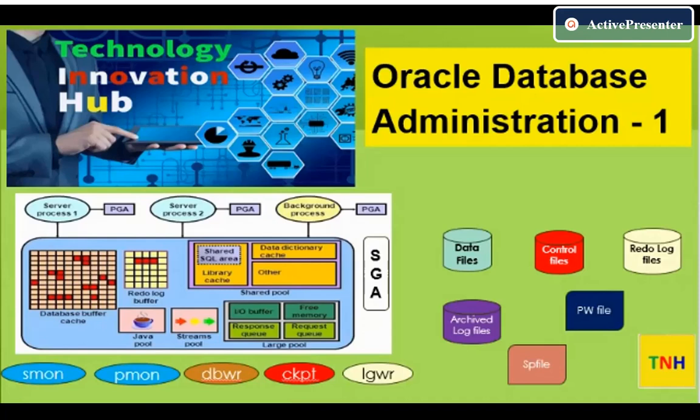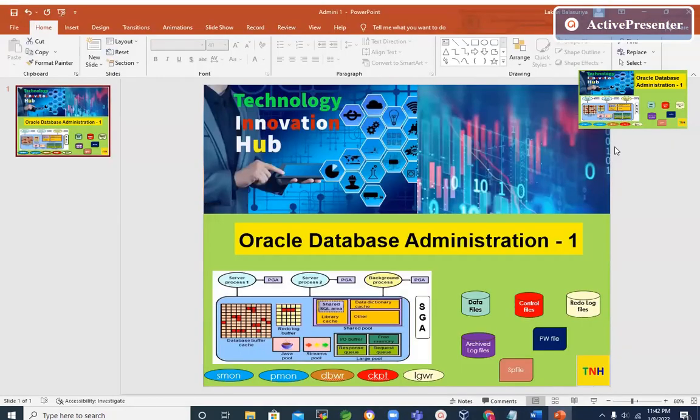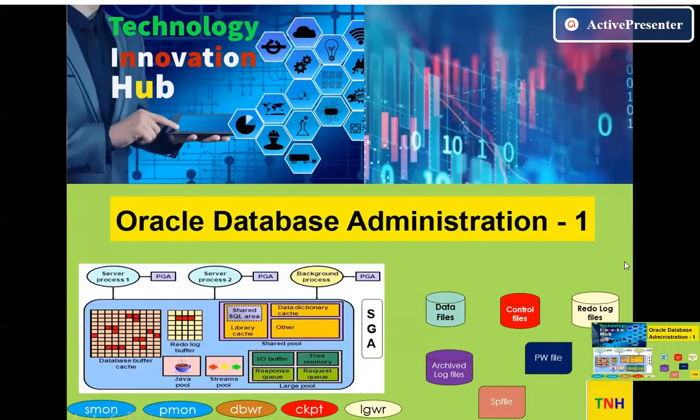So it's going to be a new initiative from Techno Innovation Hub. Let me share the screen. Due to the demand by many of you, we are going to commence on-demand training from Techno Innovation Hub. The very first training is going to be from Oracle portal, and it's going to be on Oracle Database Administration 1, which is 1Z082. This is an examination from Oracle University itself.